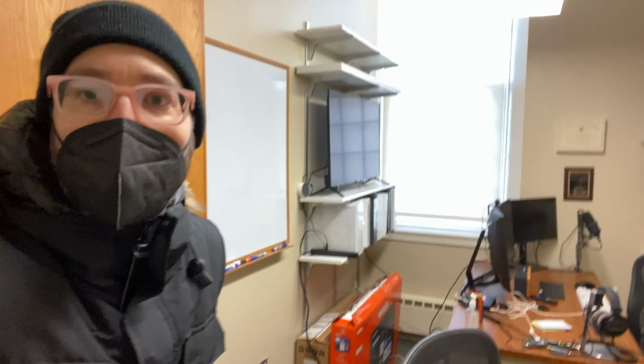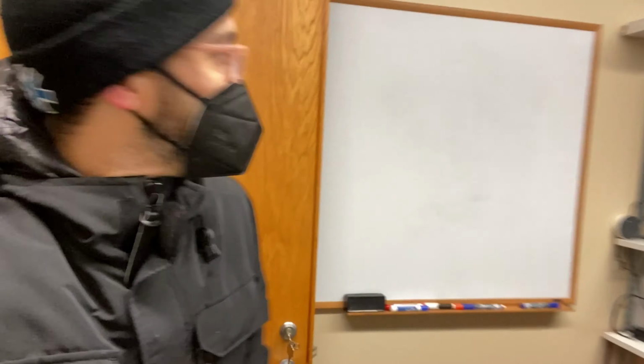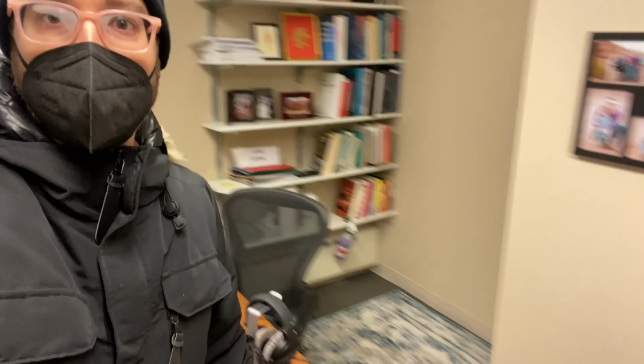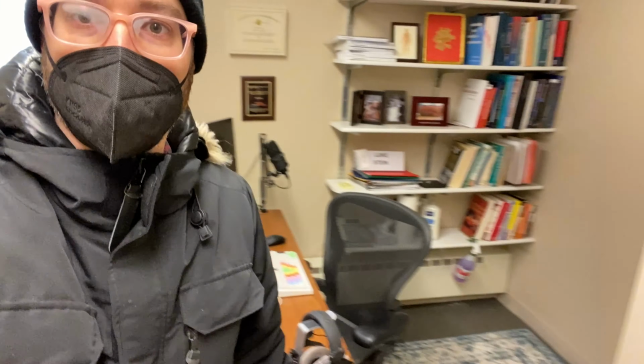It's great. I have a lot more space than I've had in some other places. I've got a little conference table, a whiteboard, a big TV that I use as a third monitor, and then a window. The shade is closed so you can't see outside, but a nice view out onto the quad. And then anyway, I suppose I could say this is where the magic happens, right here.